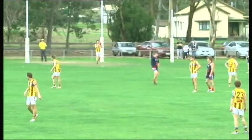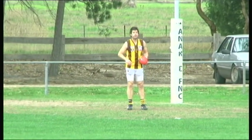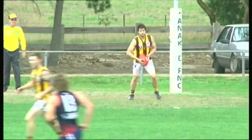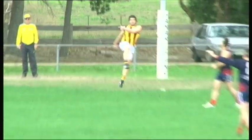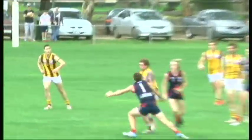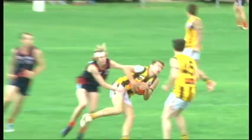So Brent Lang with the footy for the Hawks at fullback. Thought about the short kick to Hutchison, likes to go further afield, looking for Hybens. Wilson's there as well, the 2-12s. Wilson does well. Handball from Perrott, missed the target.